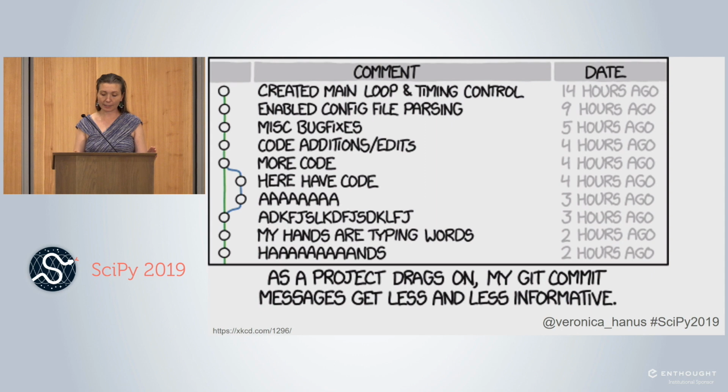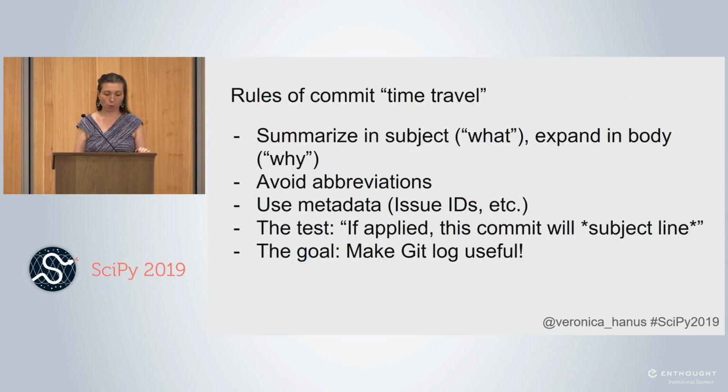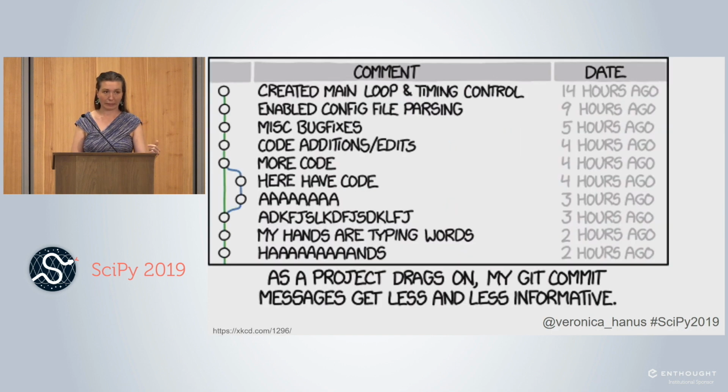And as much as I researched how to make the most helpful Git commit messages I could, and I did find some guidelines, I still fell into that dark place that we saw in our last slide. This one. This is the bad place.